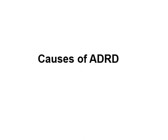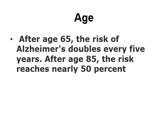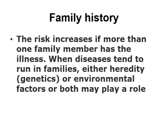Causes of ADRD. Age. After age 65, the risk of Alzheimer's doubles every 5 years. After age 85, the risk reaches nearly 50%. Family history. The risk increases if more than one family member has the illness. When disease tends to run in families, either heredity, genetics, or environmental factors, or both, may play a role.